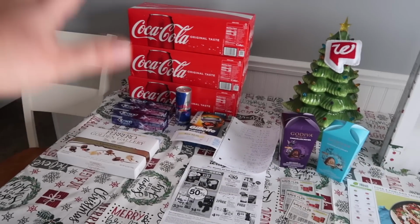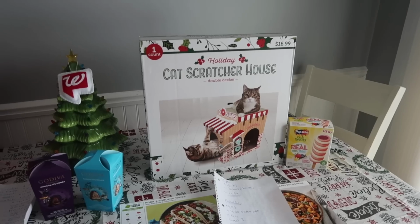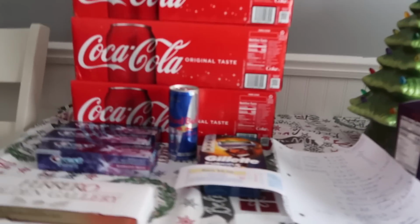I went to Walgreens this afternoon, and then I also went to Meijer. And Meijer has a freebie, believe it or not. So we're gonna talk about that in a bit. So if you're from the Midwest, hang out till the end.